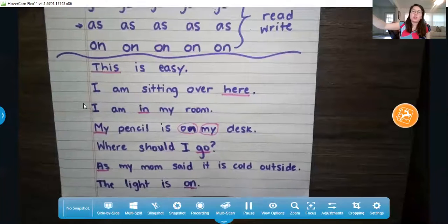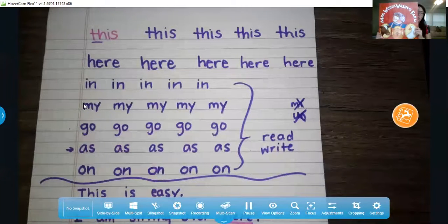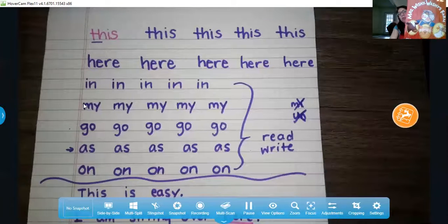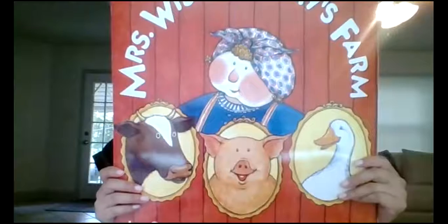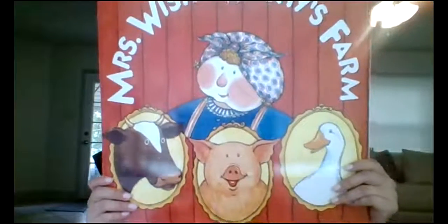All right, friends. So these are our sight words for this book. Again, all of these words are words that you're gonna find in this book this week. Tomorrow will be Tuesday. Tomorrow we'll preview the story. So I want you to go ahead and look at the picture, the front cover, and start making a prediction. What do you think the story is going to be about? Miss Wishy Washy's farm. What do you think this is going to be about?